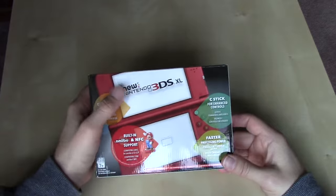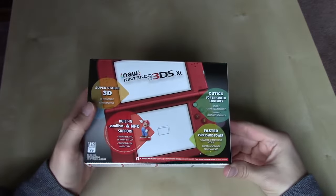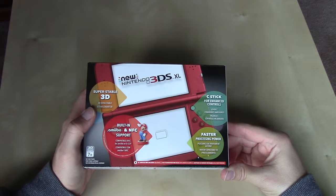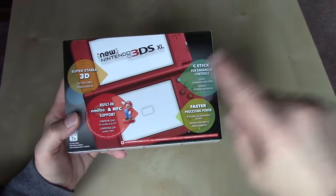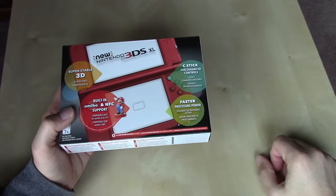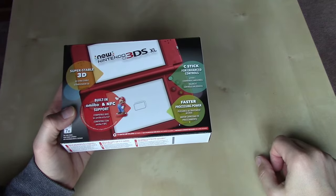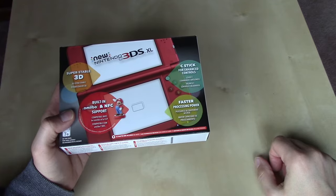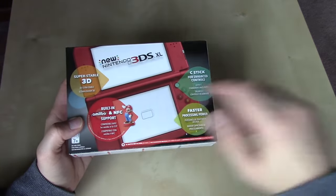This is part of their new line. This was kind of more of a pro version of the original hardware, in which it included built-in NFC support for scanning your amiibos. Previously, you had to buy a separate little infrared pedestal that would interface with the 3DS or 2DS via its infrared blaster. But this is built right in here.